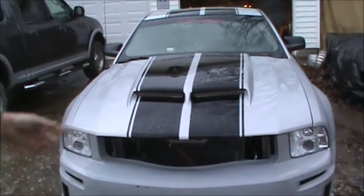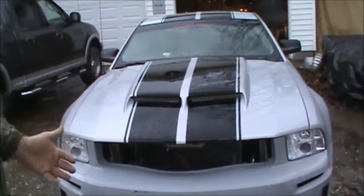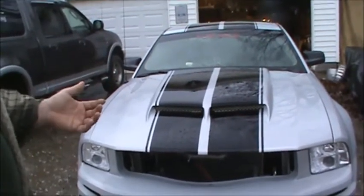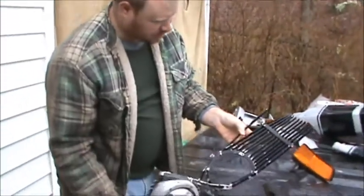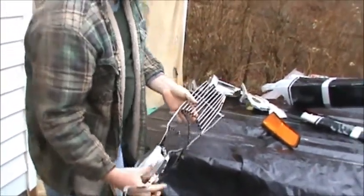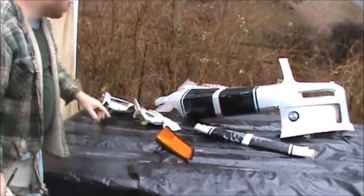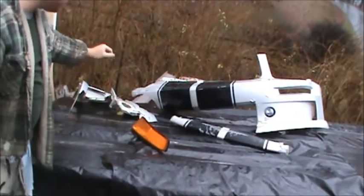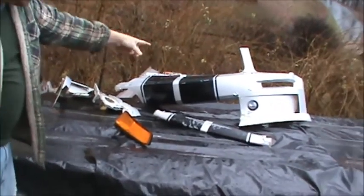So I'll get that grill right now, and I'll let you see it, and we'll get the other front bumper cover that's left of it, and let's see what all was done to it. This is the grill. I'm not able to save that one. This is the lower grill. Not going to be able to save it. Here's the bumper. We're going to be able to keep the metal pieces out of the sides to put back in the other bumper. The one fog light.